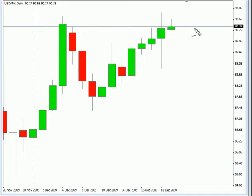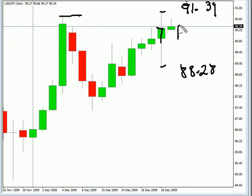Currently looking at the U.S. Japanese yen pair. This particular pair closed up on Friday, did have a very large range, broke through previous resistance but pulled back prior to the close. We are looking for this pair to continue moving sideways with a sideways bias. Do look for it to potentially go as high as 91.39, possibly as low as 88.28. Look for some resistance around 90.75 and look for some support around 88.90.